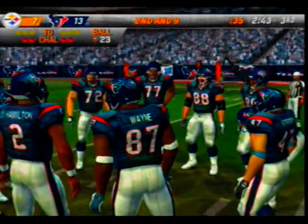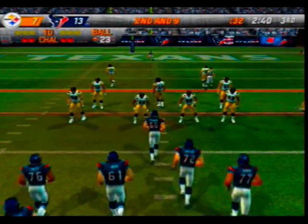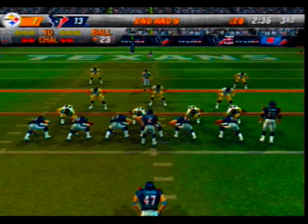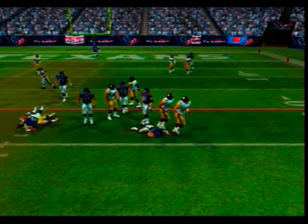Second and 9. Ball on the 23-yard line. One back. Only one man in the backfield. Johnson moves in motion. A little misdirection. Dropped in the backfield for a short loss.